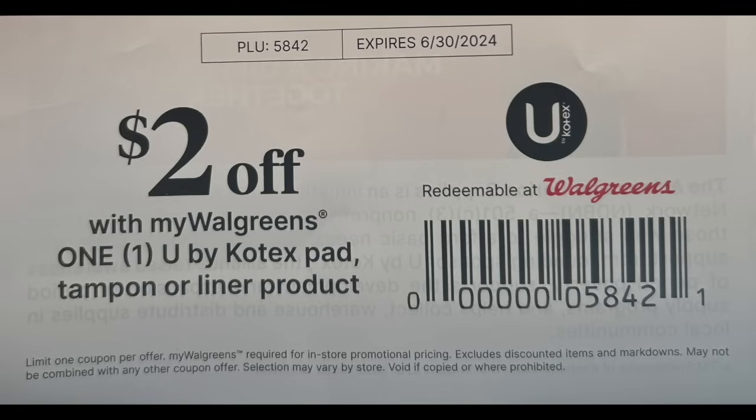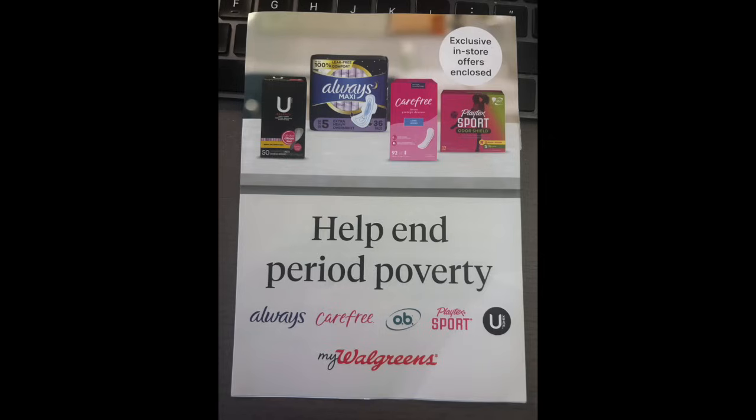Possibly the easiest way to do this, if your store has a beauty counter, they should have these books called Help End Period Poverty. I'll show you the cover. And they're merchandised usually on a table at the beauty counters of Walgreens.